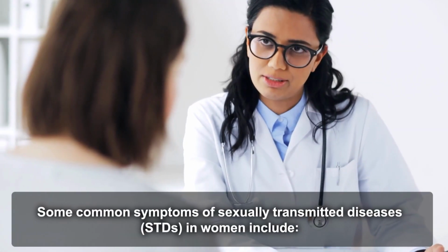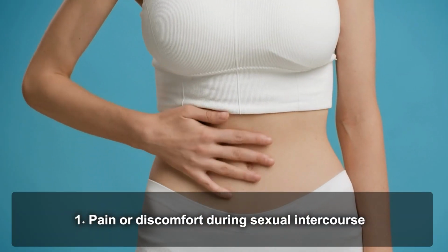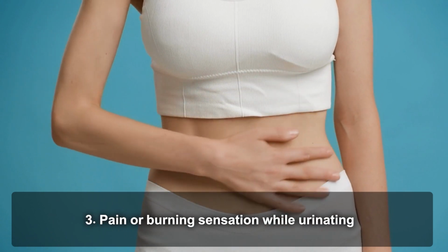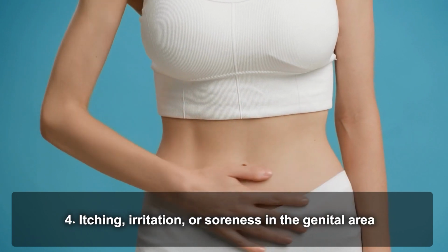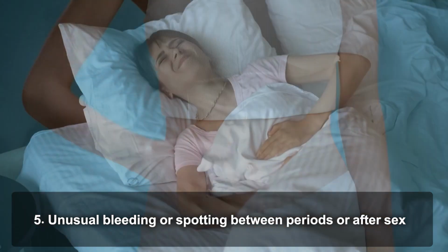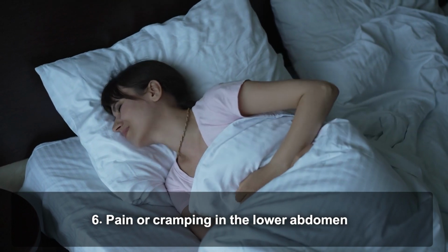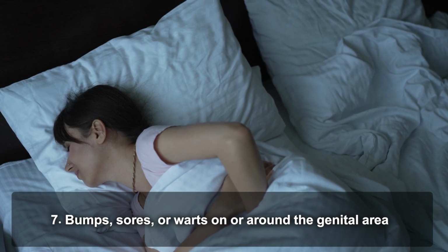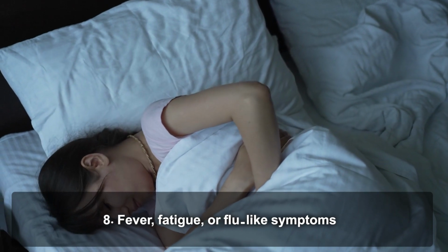STD symptoms in women. Some common symptoms of STDs in women include pain or discomfort during sexual intercourse, abnormal vaginal discharge, pain or burning sensation while urinating, itching, irritation, or soreness in the genital area, unusual bleeding or spotting between periods or after sex, pain or cramping in the lower abdomen, bumps, sores, or warts on or around the genital area, fever, fatigue, or flu-like symptoms.